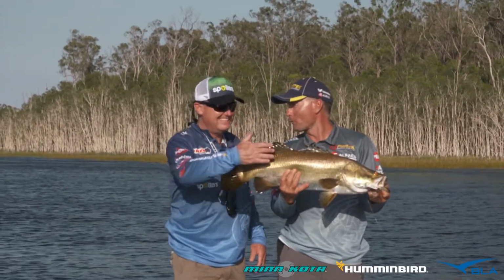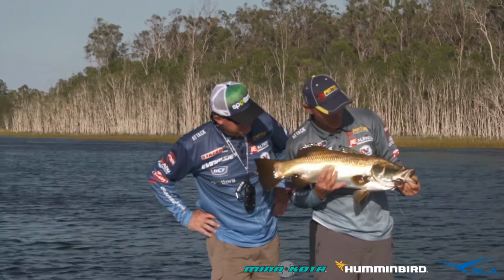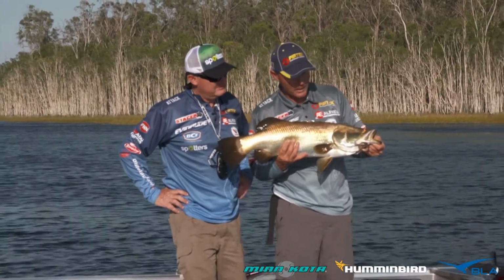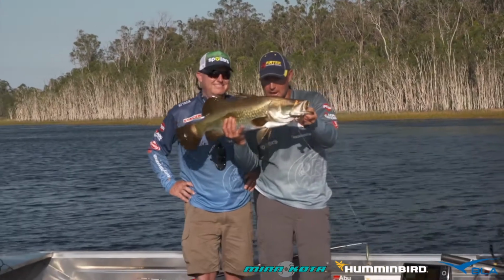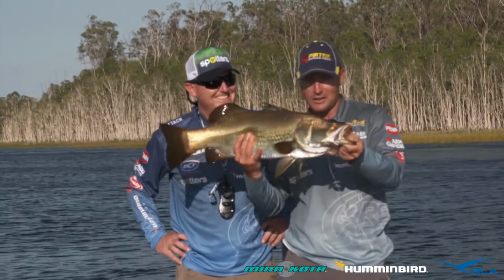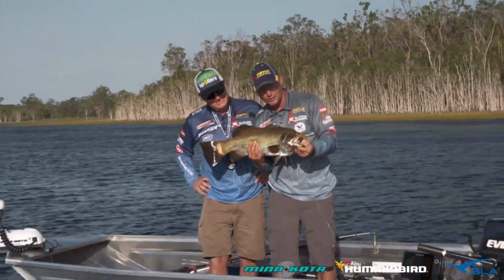I tell you, that's a beauty. Look at that. That's a saratoga, mate. Big bronze saratoga, that one. And what I did differently there, I actually cast onto lily pads, hopped that weedless plastic. So when we say weedless, there's no hook exposure, so you can skip it across the lily pads. And I reckon this bloke was sitting underneath there and he's gone, hang on, there's a frog, there's lunch. And then as soon as it came out into the open water, he's just crashed it.